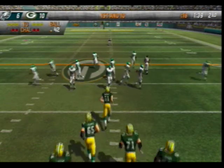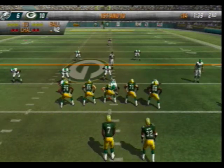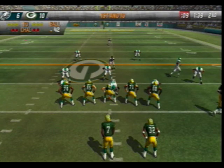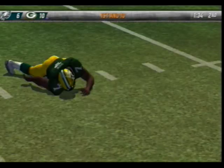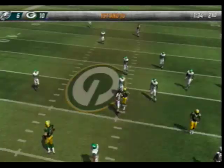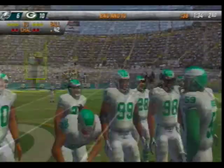After the missed field goal, they're set to go on offense at the 42. First and 10. The Eagles come out in a nickel package. Pressure coming. He's rid of it. Pass ball's incomplete. The defense was coming after him on that play. He knew he didn't have much time, and he decided to get rid of the ball quickly on that one.